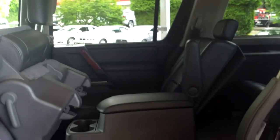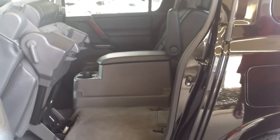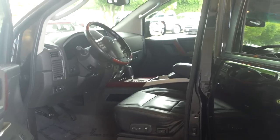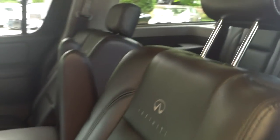well, it really doesn't get much easier than that. With just a flick of a switch, the seats tumble forward, and access to the third row is just that simple. Now, I have 3 kids. My 9-year-old loves to commandeer the third row. He calls it the sofa, and it's just really that easy to jump in and jump out. Captain's chairs in the middle. That's a nice touch.